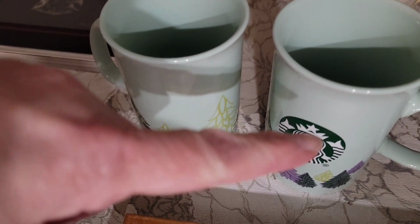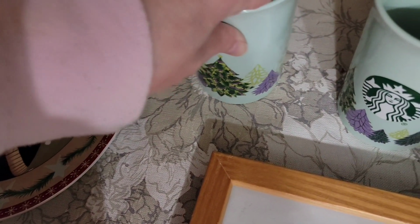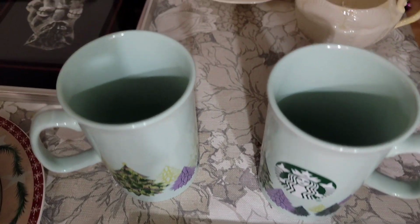Then a pair of Starbucks mugs in this nice mint green. This is the front image. This is the back image. It's from 2020. And it's $18 for the pair.